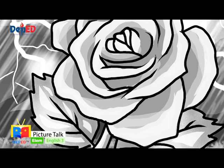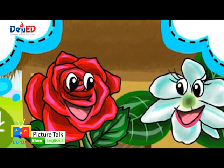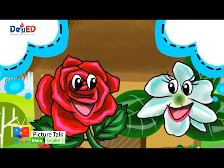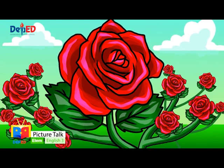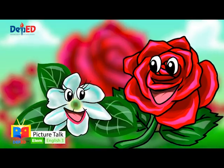Sampaguita noticed what had happened. She comforted Rose and told her not to worry so much because soon it will have a beautiful and attractive flower again. Rose felt blessed and thankful to her friend Sampaguita for staying beside her in good and in bad times.